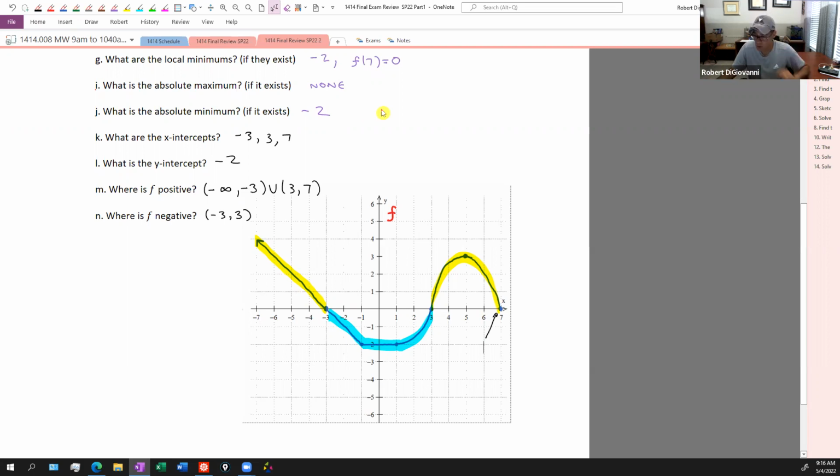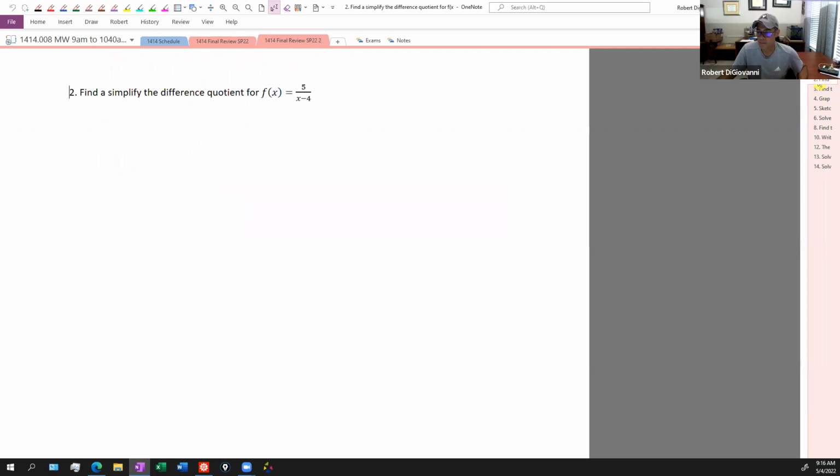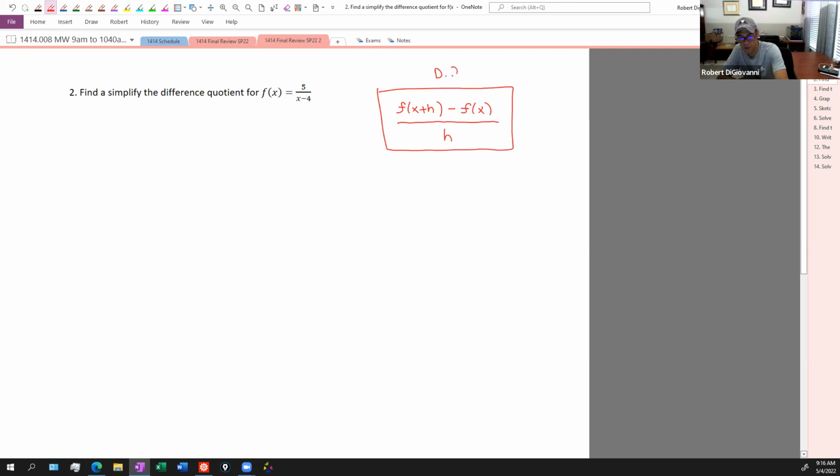Okay, 1 down, 13 to go. All right, find and simplify the difference quotient for this. So you need to know what the difference quotient is. This is the difference quotient. You'll see a lot more of this in Calculus 1. That I would have on my reference sheet. That's the difference quotient, DQ, I'll call it DQ.